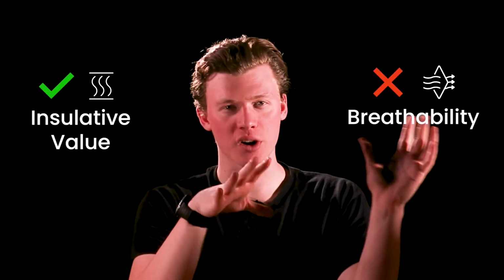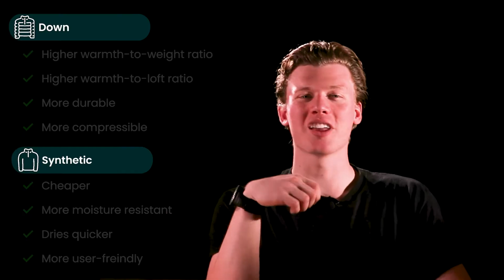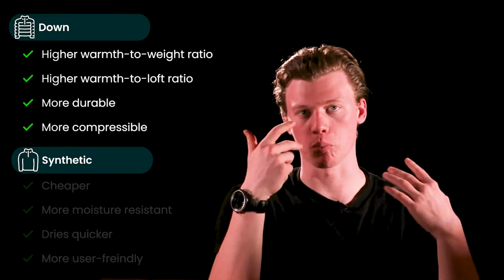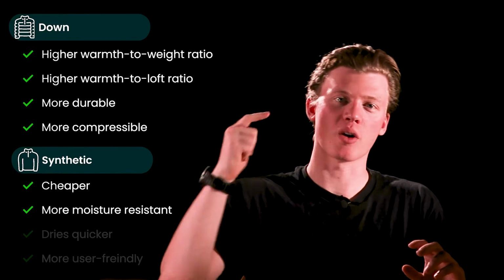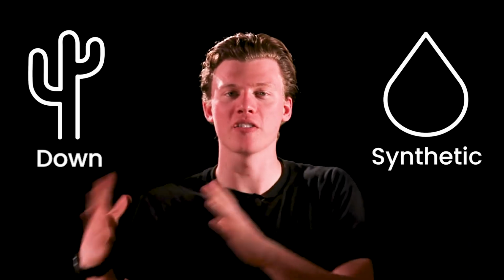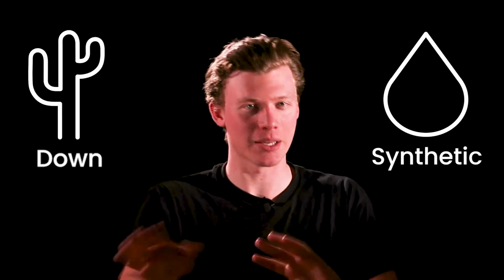The two main categories for insulation used in puffy jackets are down and synthetic. Down is going to be warmer for its weight, generally warmer for its loft, more durable and more compressible, but synthetic insulation is cheaper, more moisture resistant, dries quicker, and is less finicky to use. Generally, synthetic insulation is better for wet environments and down is better for drier environments, but both types of insulation can be used effectively in any type of environment.